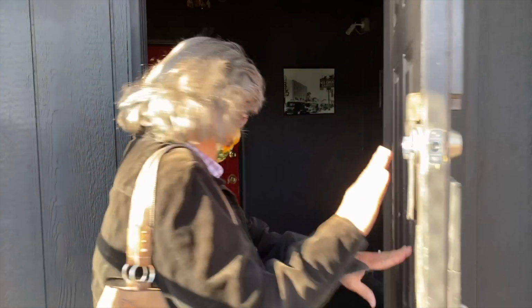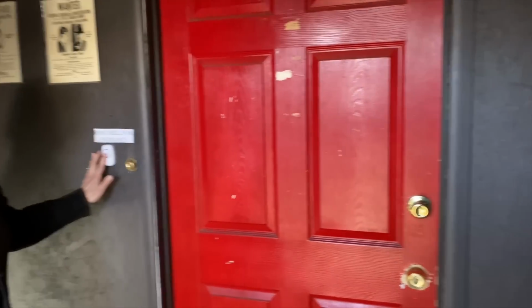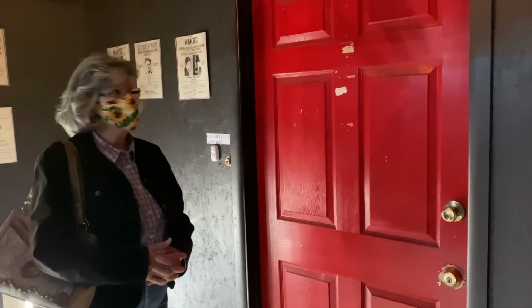You enter from the rear, of course, and into a little vestibule. We were out with two friends that night, Bill and Jody, and clearly none of us knew the secret word.